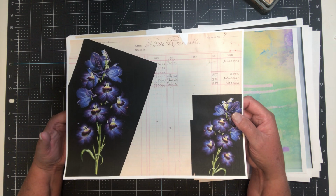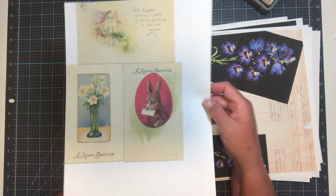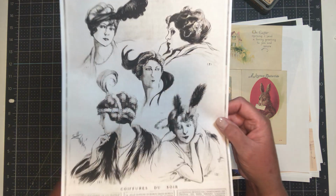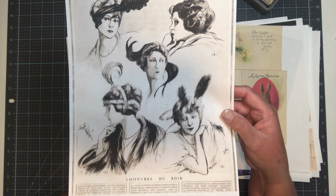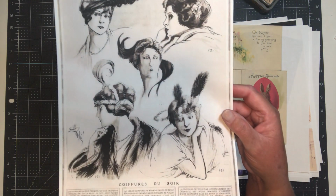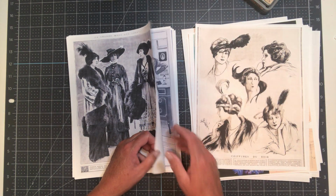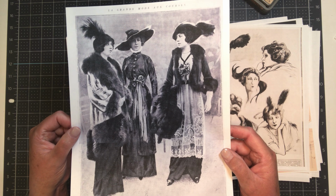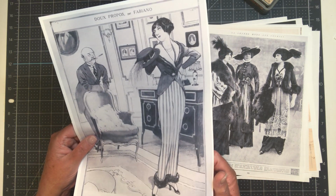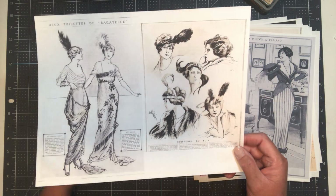I've printed this before and used it. It's beautiful, especially on coffee dyed paper. There's some Easter. Beautiful, huh? Tammy, I thought of you. I thought, oh, she's doing a French thing. That looks French, doesn't it? Coiffeurs du Roi. I don't know how to speak French. Why am I even trying? Beautiful, huh? That'd make a nice cover. I think this is too messy. Gorgeous, huh? Aren't they great?